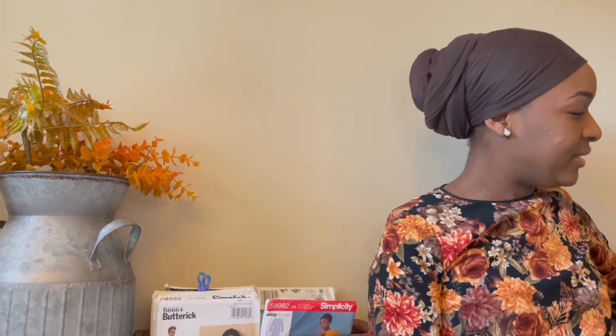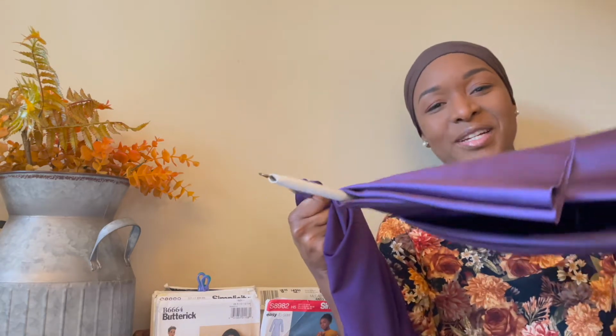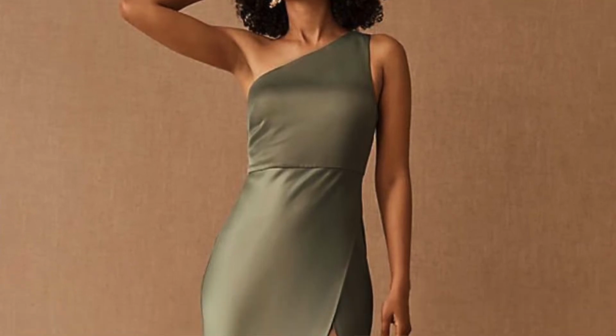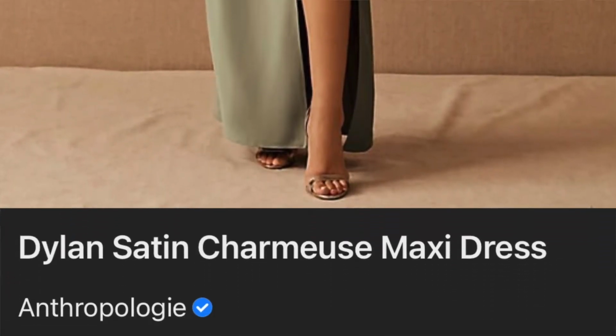Second on my list, I made a set. And I call it a set because I made 2 items. I made this bias cut skirt. I was inspired by an Anthropologie dress that I saw. It's this gorgeous sage green dress with this really high split, and I wasn't gonna wear it, but I needed to make it and someone needed to wear it.